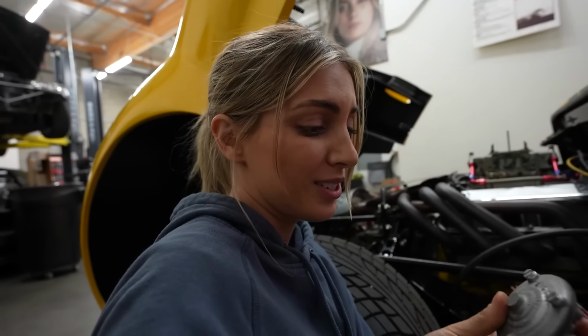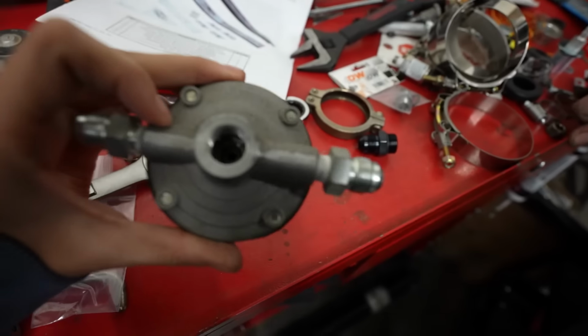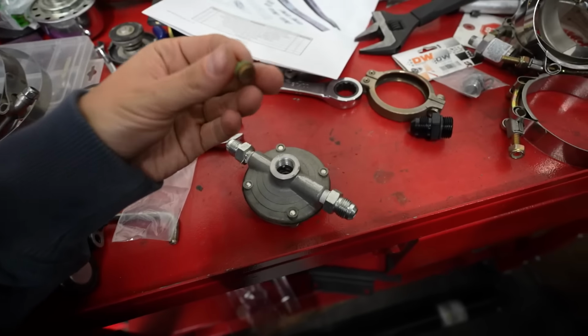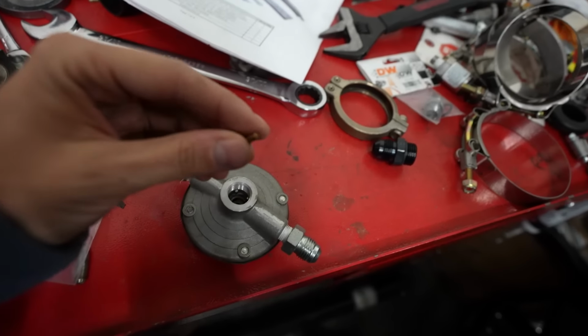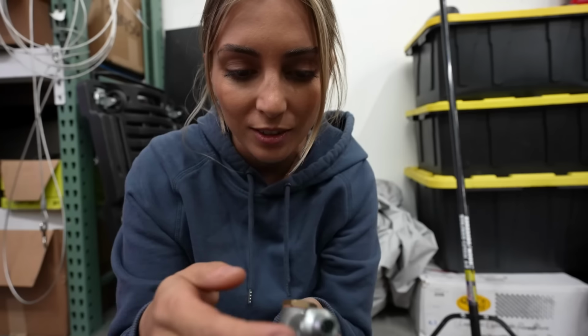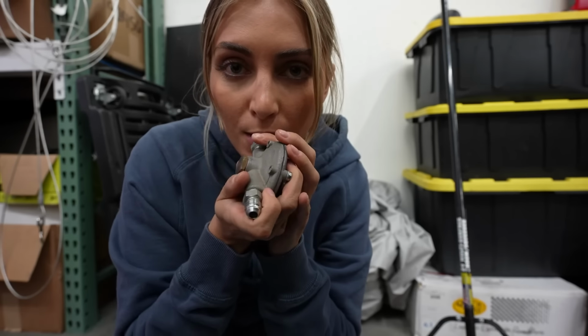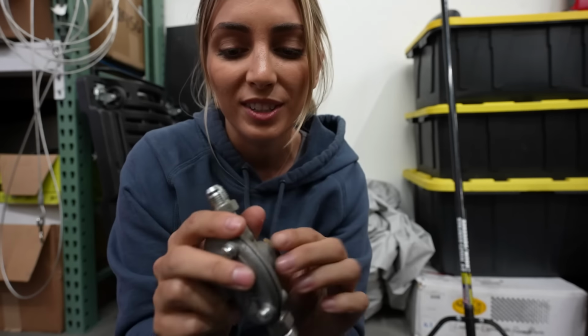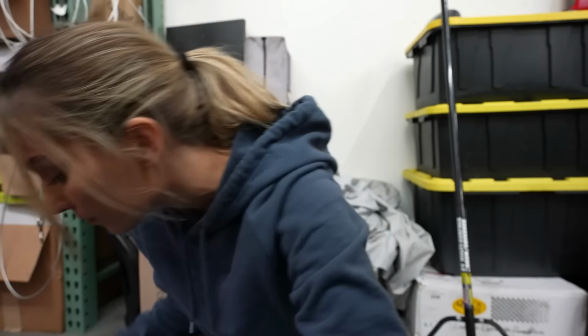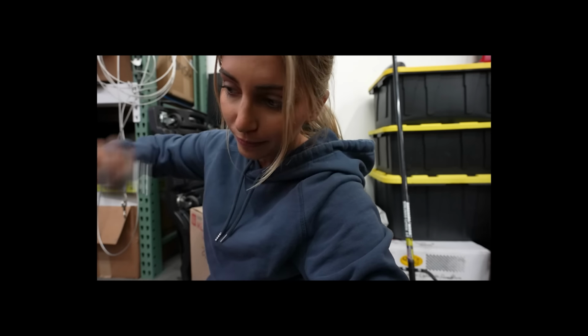Let's take those apart and see what's inside of it. This little thing is actually a one-way valve, and this little valve was covered in gunk. So we're thinking maybe this just wasn't working properly. One way, it works. The other way, it doesn't work. Maybe this was the issue. Let's try. If not, we just clean something.